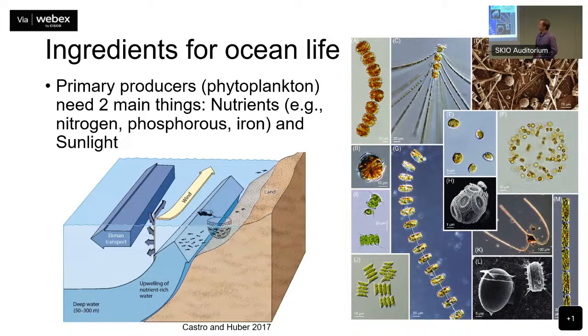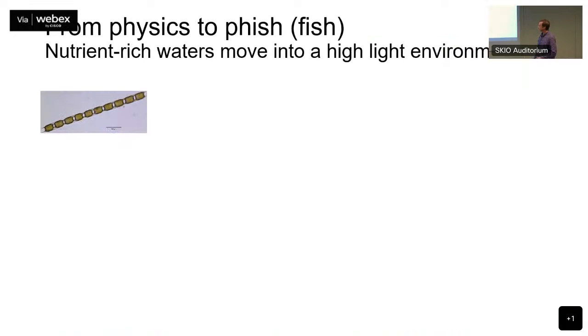And so the way that this happens in many parts of the world that's responsible for very productive areas of the ocean is that you have deep water that's essentially isolated from the light. It's really full of nutrients. And in a physical process, basically wind pushing water in a certain direction, offshore has to be replaced by this deep nutrient-rich water. And when that rich water hits the light, you basically get high biological productivity. And so from this physical process, we basically can get huge numbers of fish.